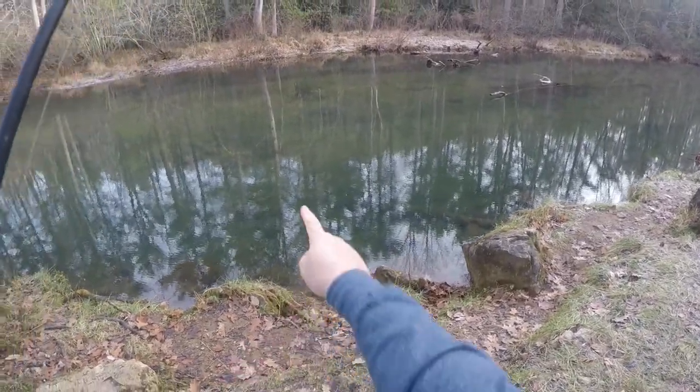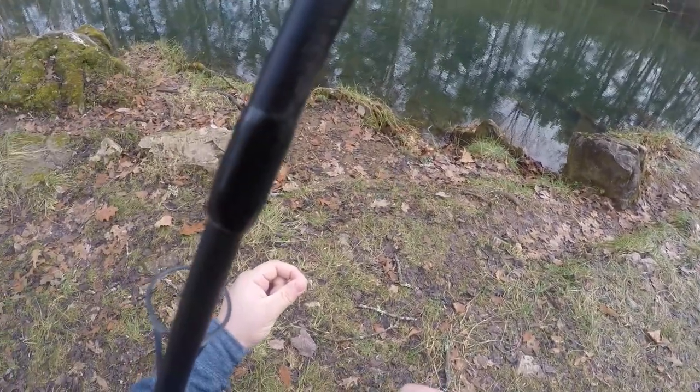Hopefully you guys can hear me good. So we're going to get out here and try a couple hours. Hopefully we don't freeze to death. And see if we could catch some of these super finicky trout. All right, guys, there's still a lot of really nice, good-sized trout out there.